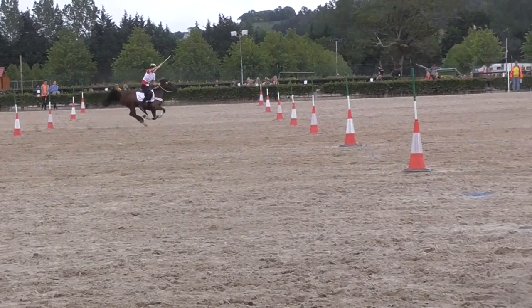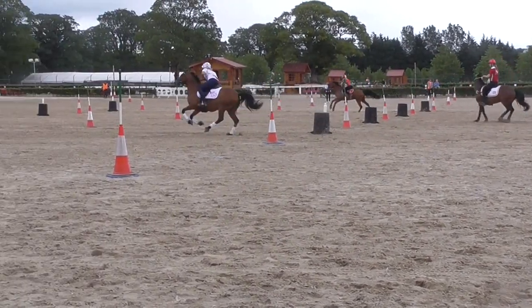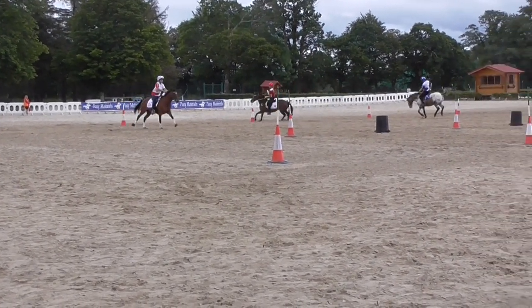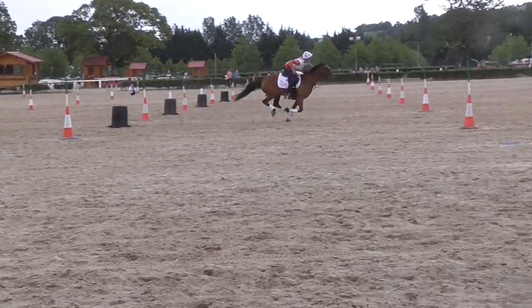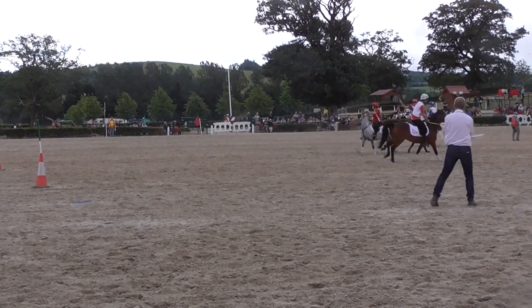And it goes in the bucket. They're going to get this one. Great start. There we go. Nice put on for Wales, England, Denmark, Scotland. Going back down. Neck and neck. Here they come. Great first leg down for England and Wales. And then handover.